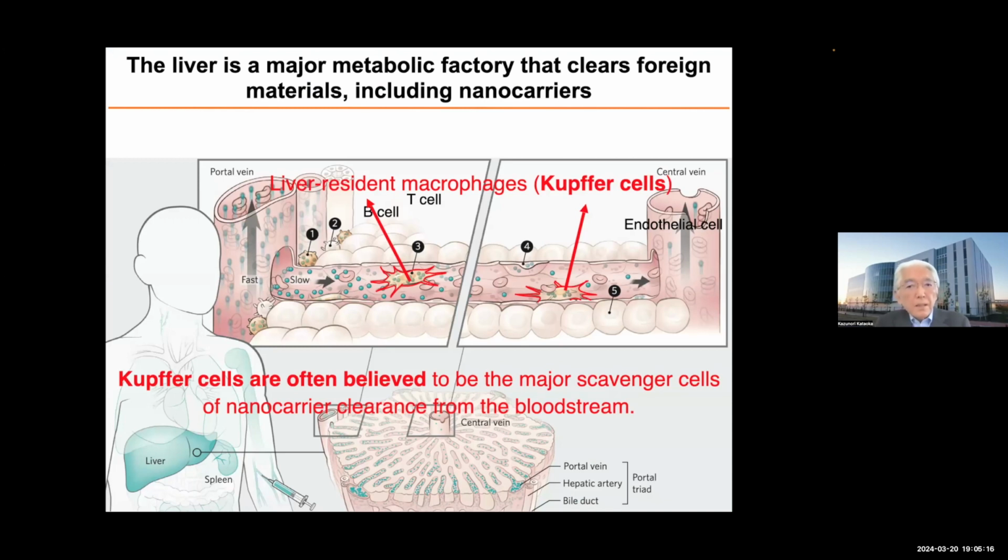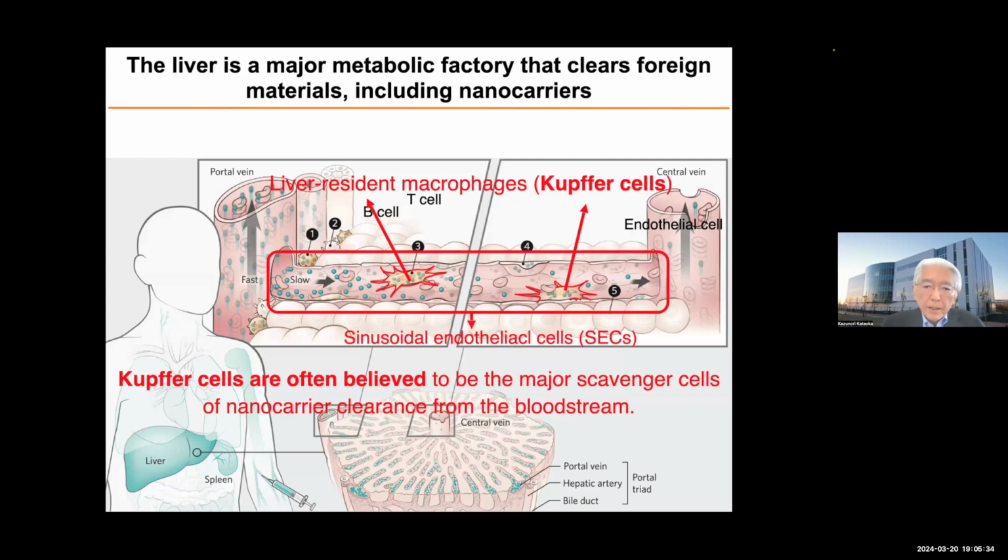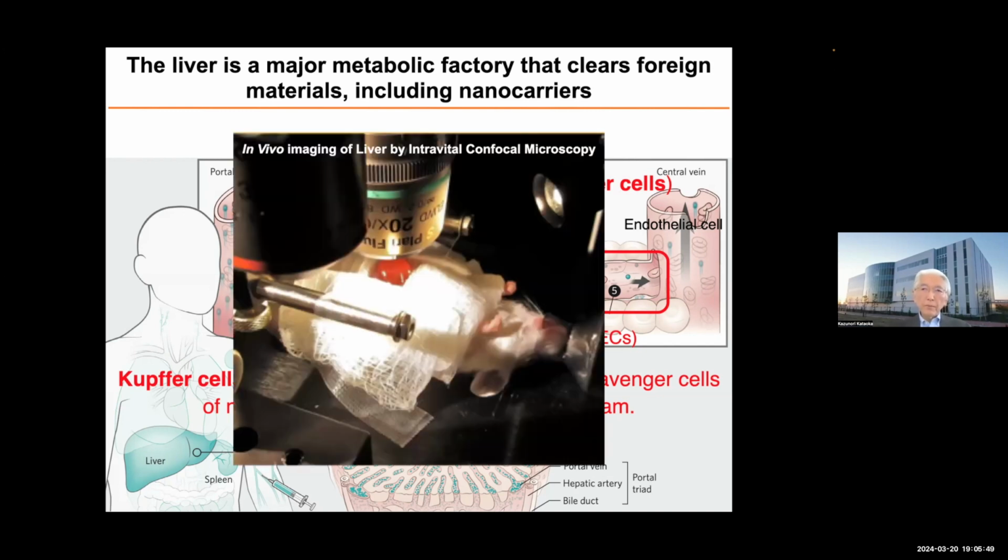Well, the liver macrophages, or Kupffer cells, located on the blood vessel walls, are believed to play a major role in capturing nanocarriers in the liver. However, the liver sinusoidal endothelial cells also play a crucial role in nanocarrier capture. This will be demonstrated in the following video of in vivo confocal microscopy of a living mouse liver.